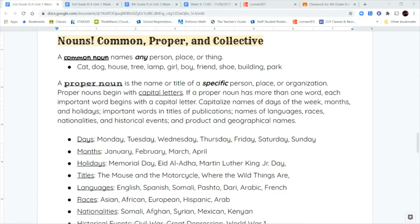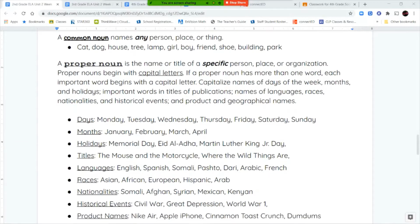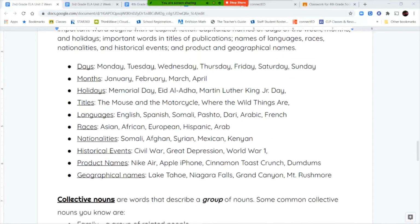So we're going to capitalize the names of the days of the week, the names of months and holidays, any important words that are in a title of a publication, so like a book or a newspaper or an article, names of different languages, names of races and nationalities, and historical events. Also the names of products and any geographical locations, so the names of countries and cities. Those are things that will also be capitalized.